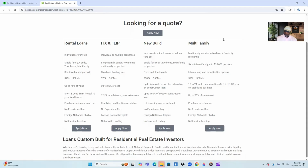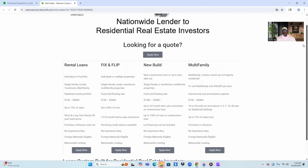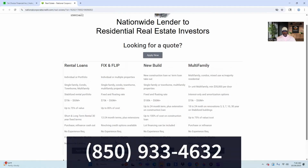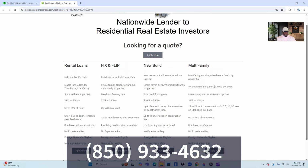Look, everybody, again, if you're a real estate broker, real estate investor, or you're just someone who's wanting to get into real estate, none of our lending partners require you to have any type of experience. If you're looking to get a real estate investment loan, okay, give me a call, 850-933-4632. Let me stop my share here for a minute.